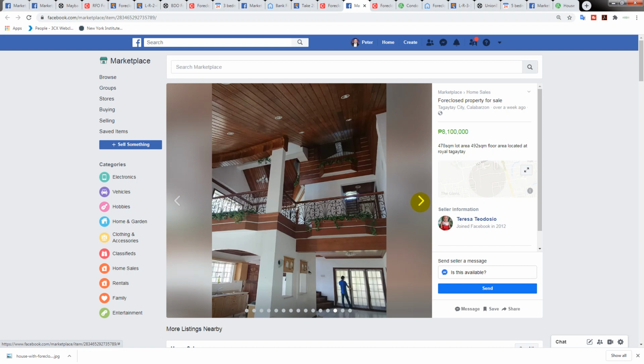Let's just do the math on this one. And seeing that picture, I think there is a double up. This looks like a 3-story home, by the way. Wow, look at that loft space. That's just gorgeous. 8.1 million divided by 492 square meters internally. That is only 16,463 peso per square meter.